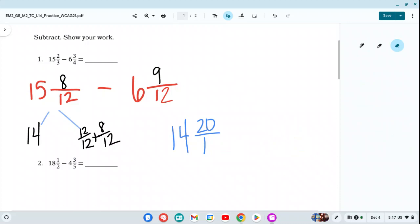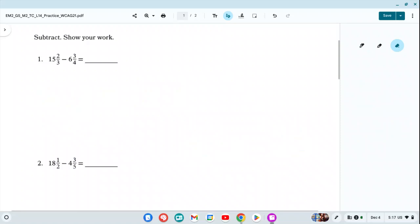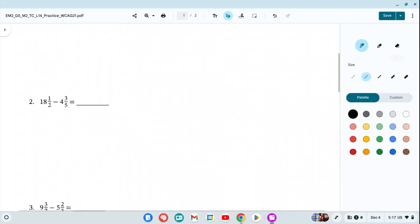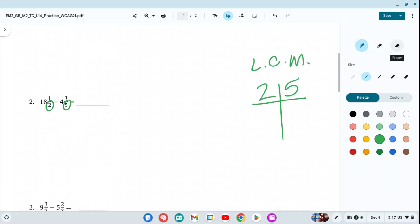This time I will move a little faster. I would say the most challenging part for fifth graders is having to regroup. But everything else leading up to this is review from the past few weeks. For example, all right, I have 18 and 1/2 minus 4 and 3/5. I cannot subtract 3/5 from 1/2 yet because the denominators or the units are not the same. I need to make them the same by finding the LCM, which stands for the least common multiple, because I want to make equivalent fractions that share the same denominator.